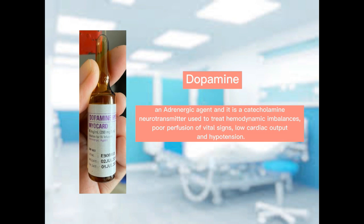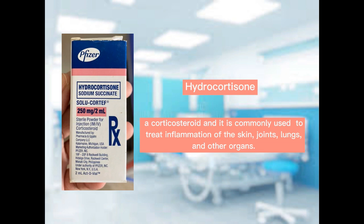Dopamine, an adrenergic agent, is a catecholamine neurotransmitter used to treat hemodynamic imbalances, poor perfusion of vital signs, low cardiac output, and hypotension. Hydrocortisone, a corticosteroid, is commonly used to treat inflammation of the skin, joint, lungs, and other organs.